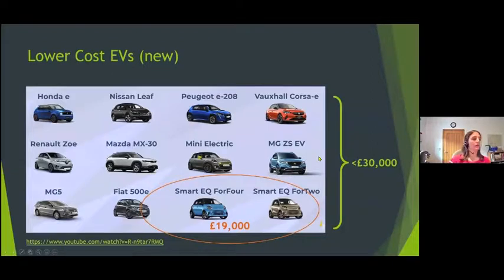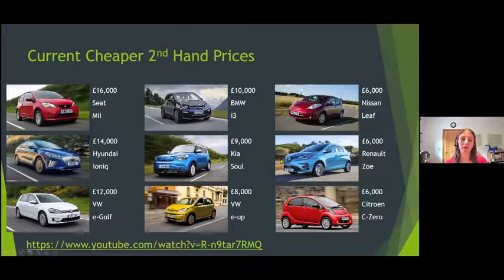So just some information about electric vehicles. This is a slide showing some prices of electric vehicles that can be bought new currently for less than £30,000, but that's still a lot of money. So here are some examples of second-hand ones. They've actually been around for a while, over a decade. Electric vehicles are on the market, so there are quite a lot of second-hand options available.